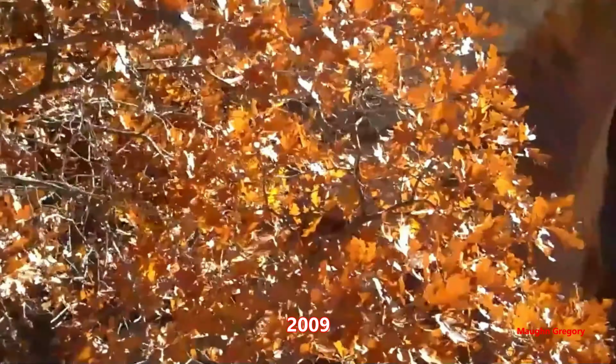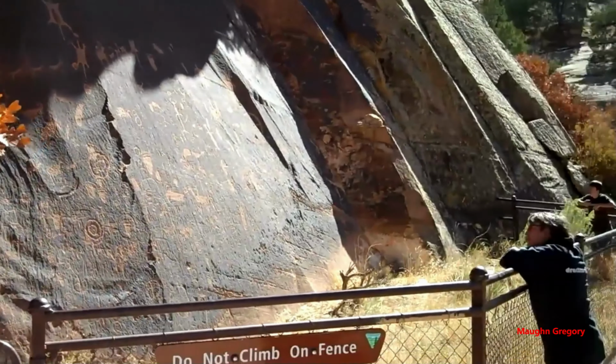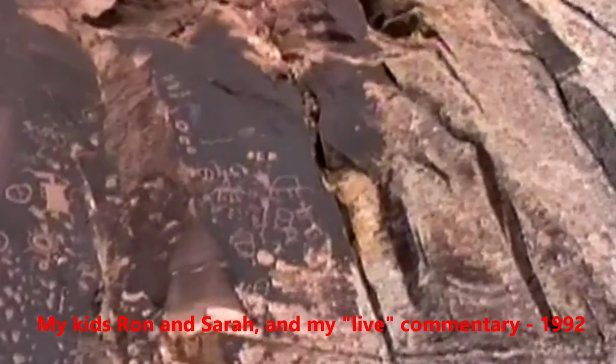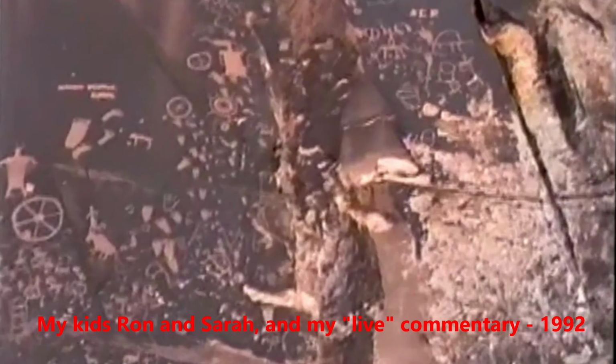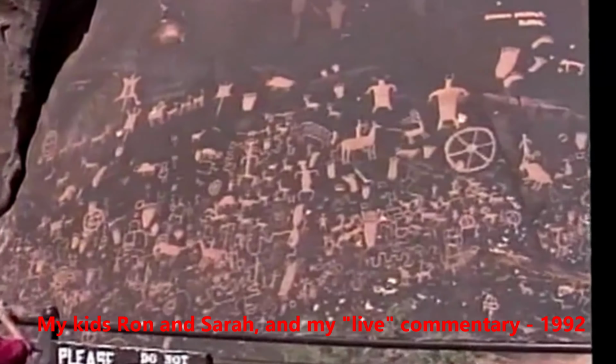So just walking straight up to it, that's what I like about it. It's very easy to find. You don't have to wonder if you're going to the right path or the right trail. Well, this is Newspaper Rock. Camera's over 30 years old, so obviously there's some quality issues with that. Although it wasn't 30 years old at the time.